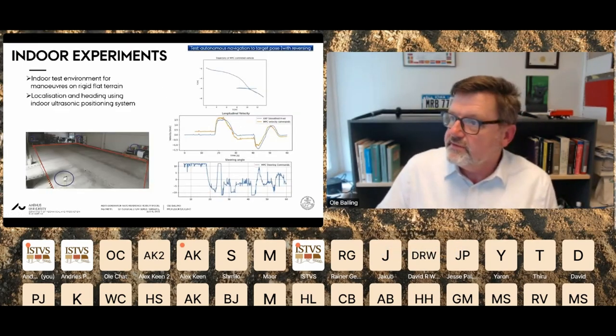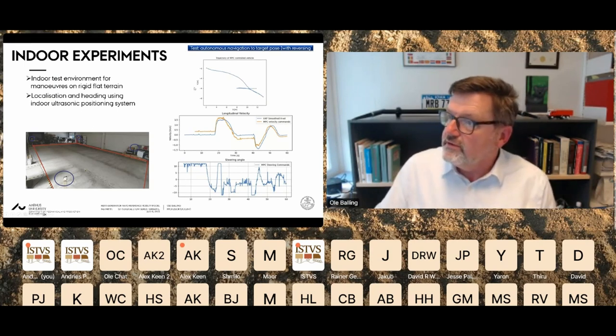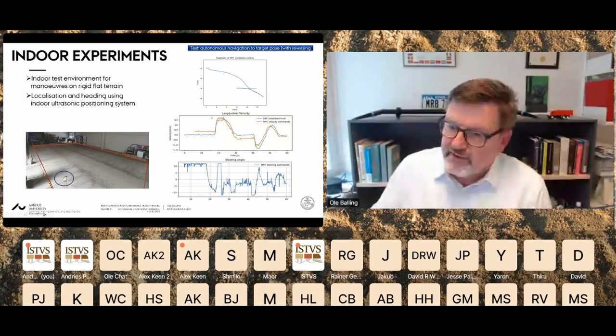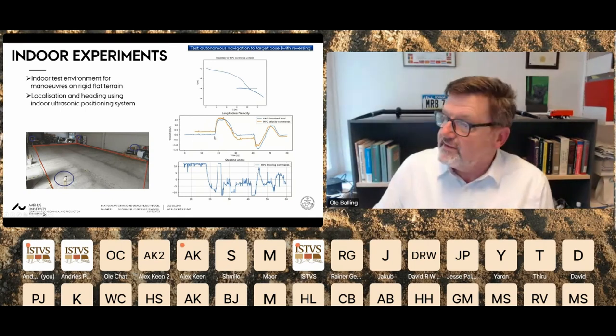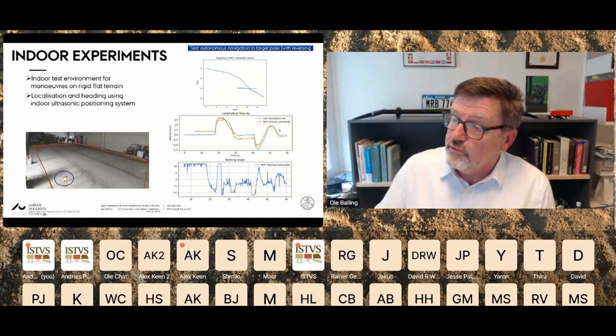We did some indoor experiments with this, particularly trajectory control. This is an MPC controlled vehicle. We did some double lane change maneuvers. We could do the localization with the indoor test setup, and we are here looking at what the steering commands were from the model predictive controller to generate this. The model predictive velocity commands are given here, and this is what we got out of the vehicle, the blue line is the vehicle as tested.